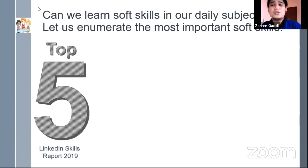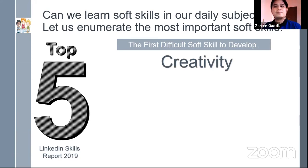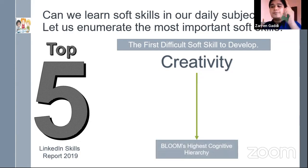Let us enumerate the most important soft skills. The first difficult soft skill to develop. Any guess? What is this first difficult soft skill to develop? Can you guess in our chat box? The first soft skill that is very difficult to develop is creativity. Creativity is very, very difficult to develop because many said that creativity is together born with the child or together developed with the child.